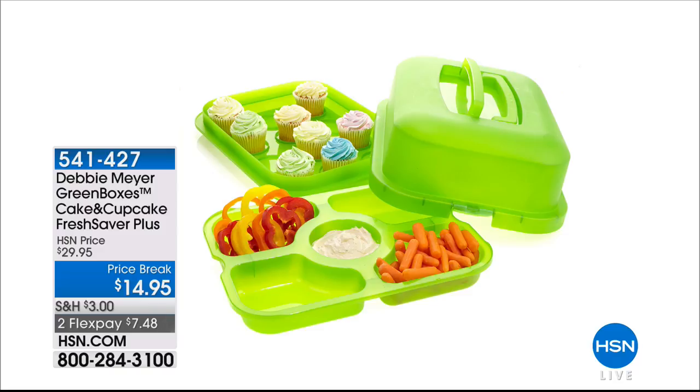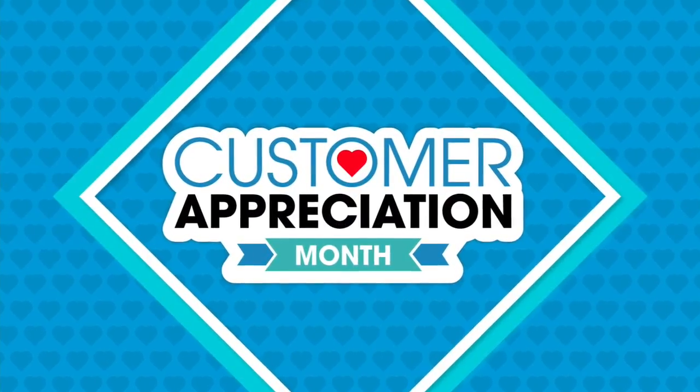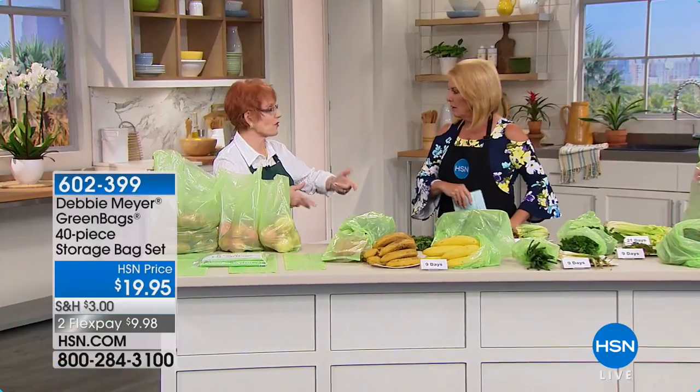So isn't that clever? If you're the mom who has to haul the cupcakes to the kids' classes, if you want to use the veggie tray, you can. That's available at a special price break. Oh my gosh, we only have about 250 of those sets left. Unfortunately that picture didn't show that the cupcake side also turns over and becomes a flat surface for a cake. Oh, that's cool.